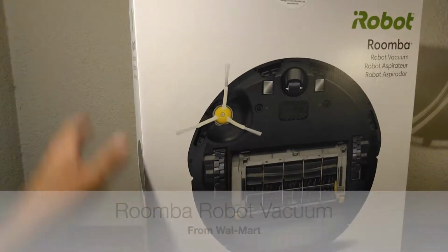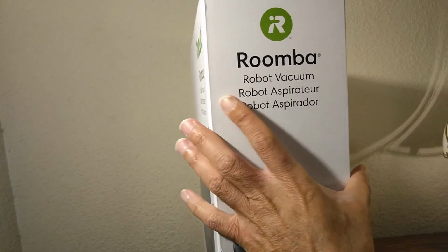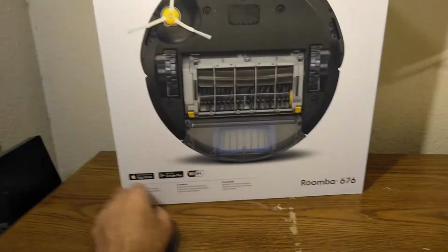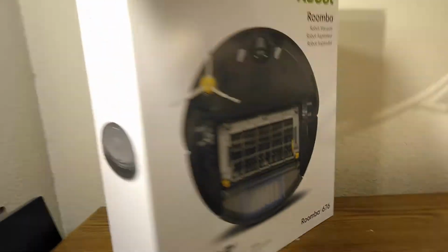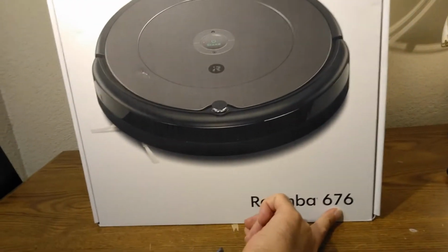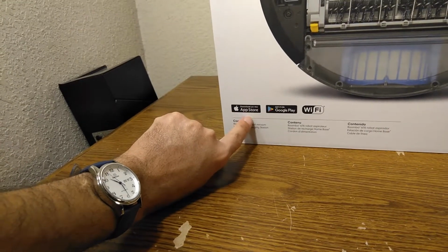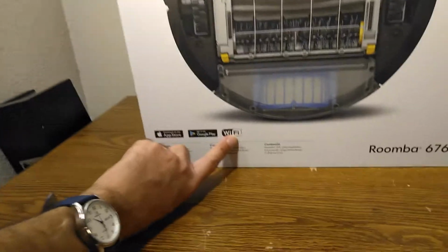On today's episode, we're going to be looking at this. This is the Roomba robot vacuum from Walmart. So I don't know much about it. I just know it's a robot vacuum, and I'm going to find out. It's the Roomba 676. You can download the app at the App Store or the Google Play Store, and it has a connection to Wi-Fi. So let's open it up.